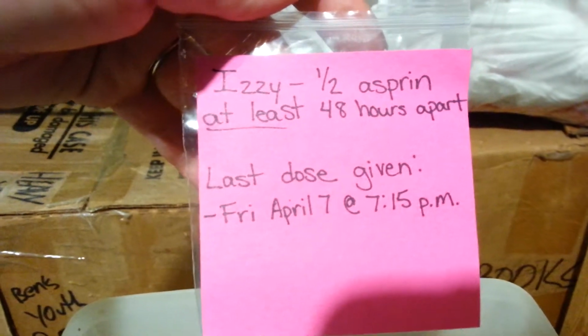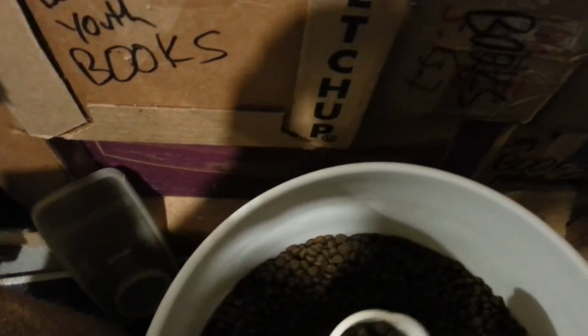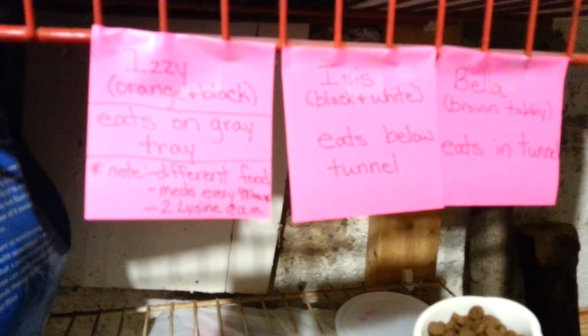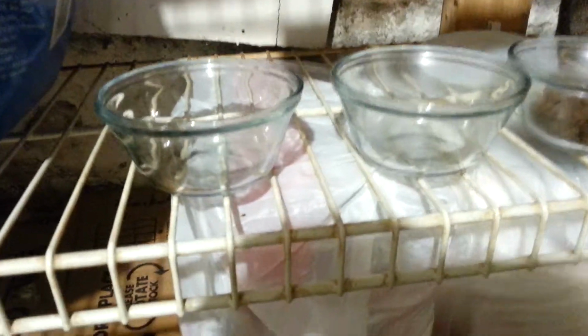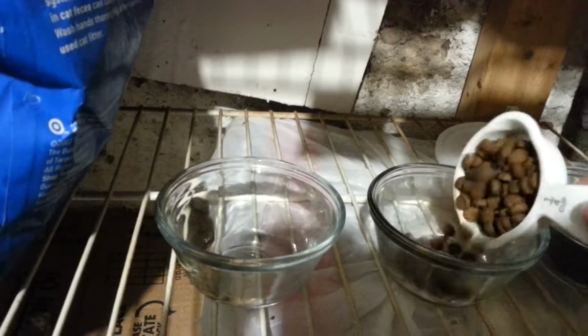So that said, the scoop is inside of this bin. Bella didn't quite finish last time, so I'm just kind of eyeballing it and finishing Bella's bowl. And then Isis, and then Izzy gets food from here.